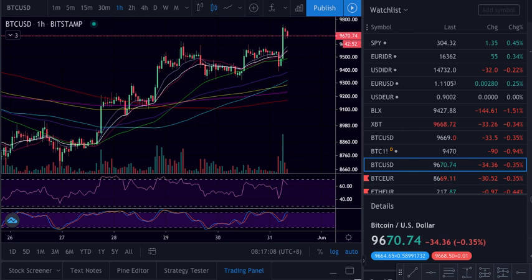And that's it. And if you see a big crash and it looks like Bitcoin is going to die, this is when you buy, because it's when all the buyers are buying.